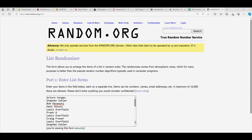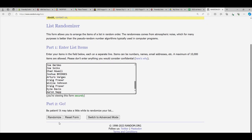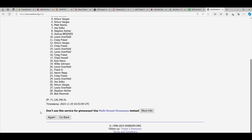So this is everybody that got in. For every team that you have, you got your name in the random. And we're going to go through seven times. Guy in the number one spot after seven gets the Orioles in this break. So here we go.